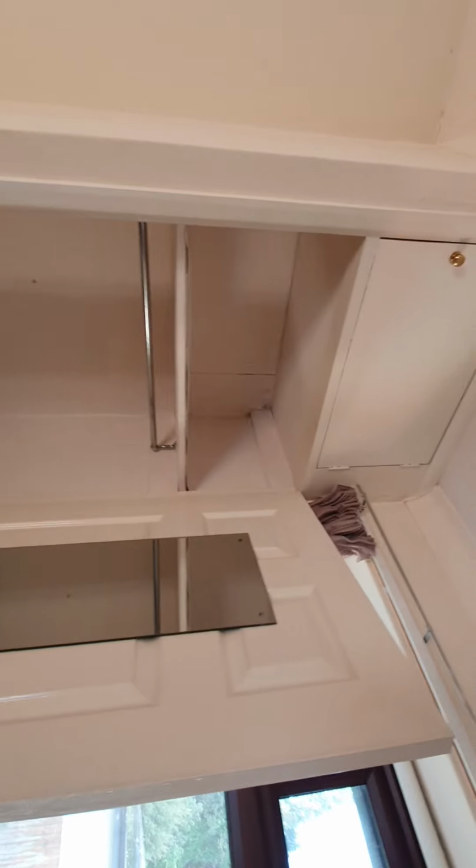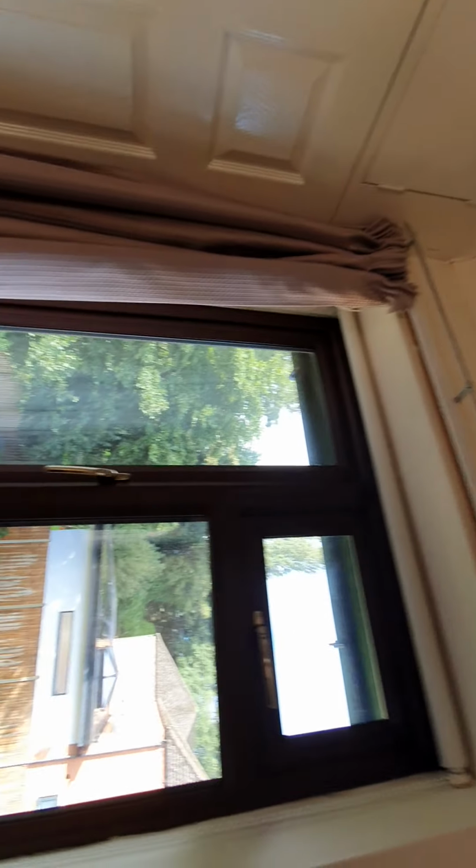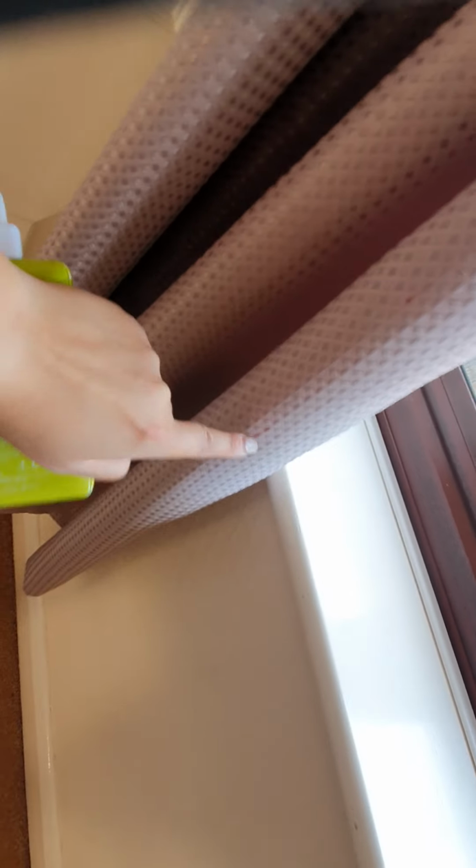Inside, walls are marked in places, and walls are marked towards the top. I'm unable to reach that one. So we have long curtains with marks present on the curtain. Underneath, black scuff marks towards the bottom, above the skirting boards. Window is clean.